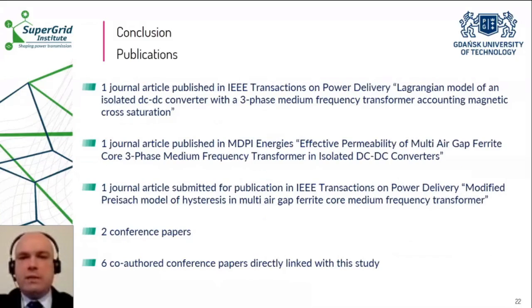The results of my dissertation were published in several journal and conference articles. One journal article was published in IEEE Transactions on Power Delivery. One journal article was published in MDPI Energies. And one journal article was submitted for publication in IEEE Transactions on Power Delivery. I published 2 conference papers, and I co-authored 6 conference papers directly linked with this study.